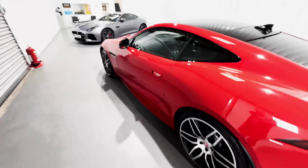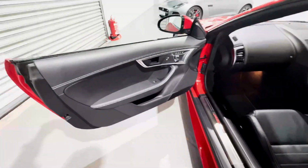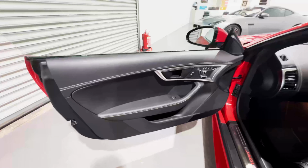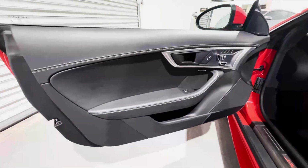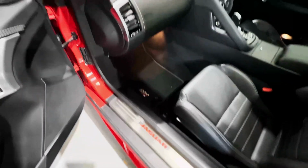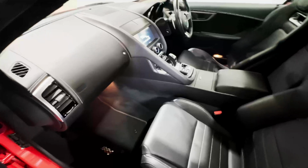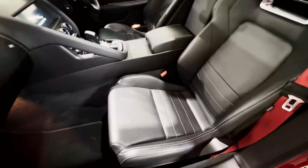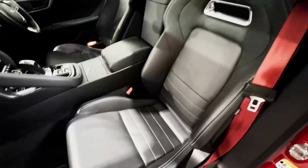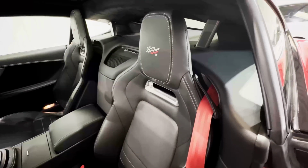On the passenger side of the car, and again, everything is in stunning order. The door card is perfect. The tread plate with the illuminated Jaguar logo, the dashboard, the center console, the carpet and mat, and this beautiful performance seat in jet leather with that contrast white stitching, just in stunning order.